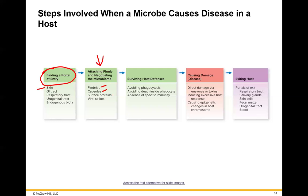We have surface proteins on some bacteria and or viruses, which we would call viral spikes if they were on viruses. Those proteins interact with certain kinds of receptors, like certain proteins on liver cells, like we mentioned before, or whatever it is. That's their way of getting into the host.